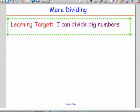Okay, you're back. Today we're just going to be practicing some more dividing. Our learning target is still I can divide big numbers. This takes a lot of practice, so that's why we have a lot of days on it, and it's really a skill you need to master. You're going to have two options today.